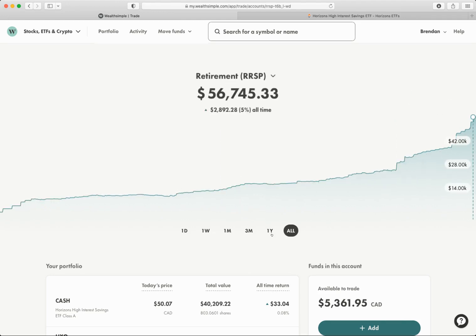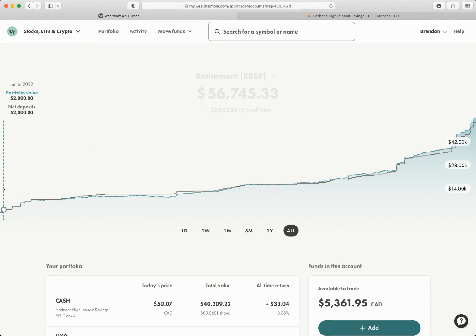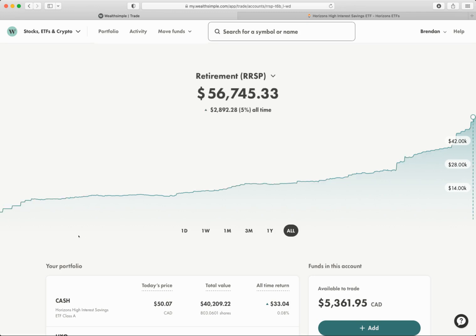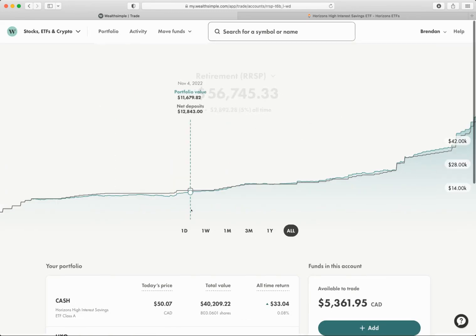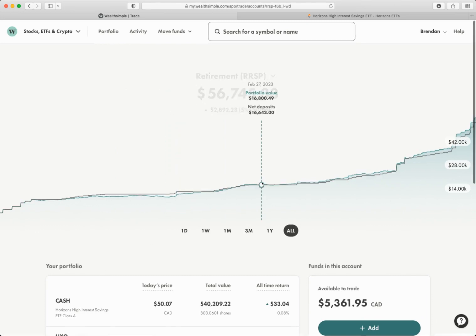So the RSP hasn't really been doing super well. I set this account up, I believe, early 2022. So yeah, January right there. And for all of 2022, it was a pretty bad investment year. And as you can see here, the gray line is above the actual portfolio value. So this account was in negative for quite a while throughout 2022. But then throughout 2023, that's when things started to turn around.